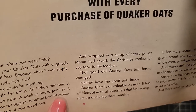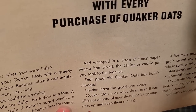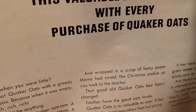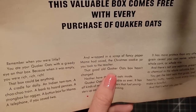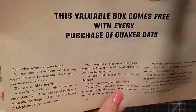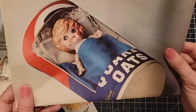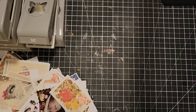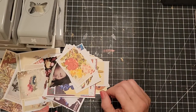Okay. Wrapped in a scrap of fancy paper mama had saved, the Christmas cookie jar you took to your teacher. That's funny. This mama saved scrappy paper, that's for sure. And that's a good old Quaker Oats box. So I thought that was kind of funny. Anyway, if you want to make your own little creepy doll cradle, feel free, have at it. I don't have one of these boxes, I guess, but I have seen them in the store. I could get one.